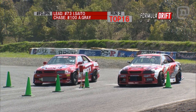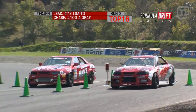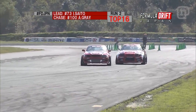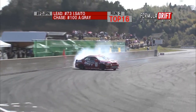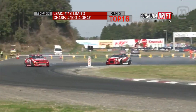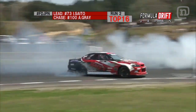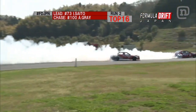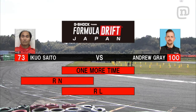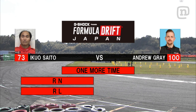And here we go, second battle now between Gray and Saito. This time, car on the left, Ikuo Saito leading. Andrew Gray following. We go up through the gears, down the front straight. Initiating very early for both of them. Oh. Massive angle, and that's Andrew Gray. Big mistake from Andrew Gray in the follow. Throwing it a bit too hard, maybe underestimating the amount of speed Ikuo Saito would go into that corner with. Oh, Ikuo Saito knocking out the 2016 champion Andrew Gray.